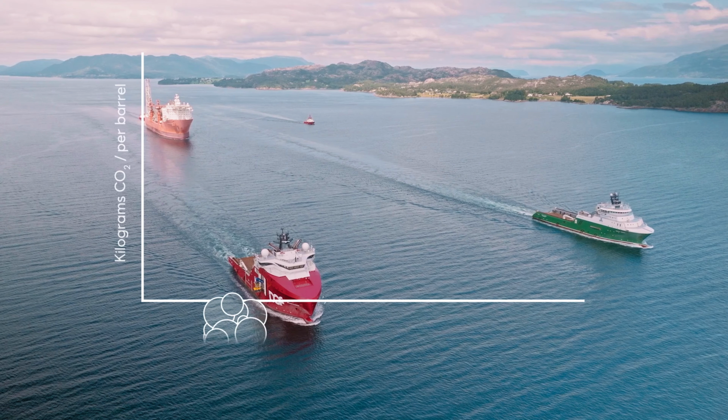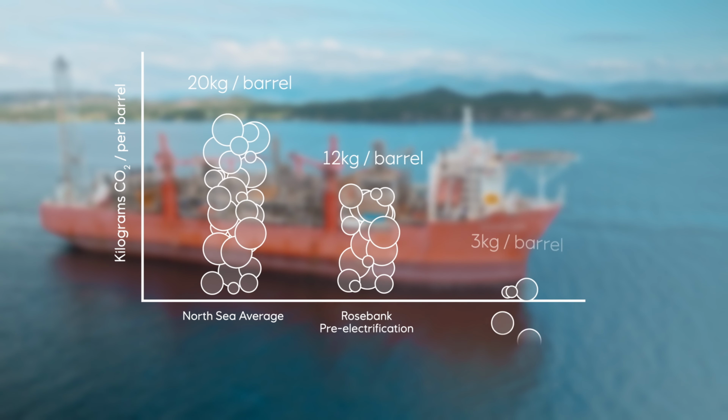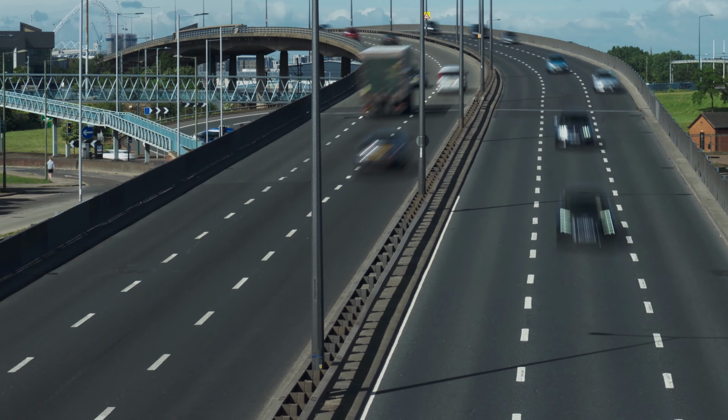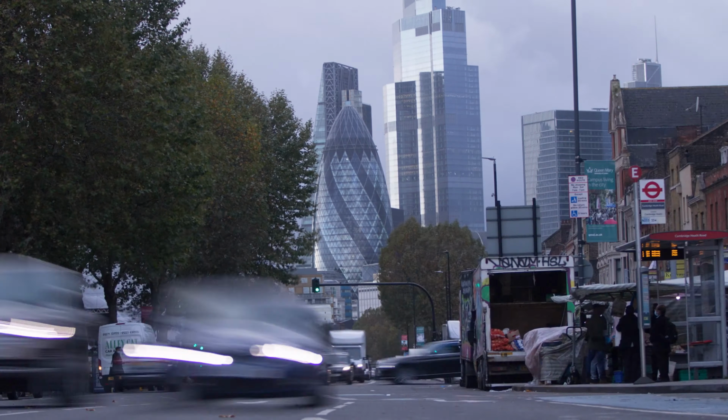Over the lifetime of the field, these steps could reduce the possible emissions from Rosebank by over 2.5 million tons of CO2. That's equivalent to taking over 1 million combustion engine vehicles off the road for a year.